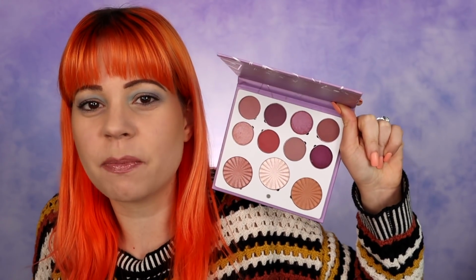So like I was saying, obviously this color story isn't really what I normally go for, but I was thinking we could try to get this as purple as possible, and then maybe do a big fun wing in a different color or something like that, just to spice it up and make it a little bit more me.